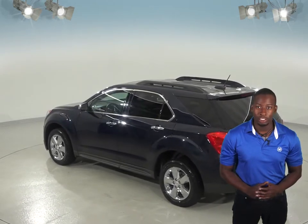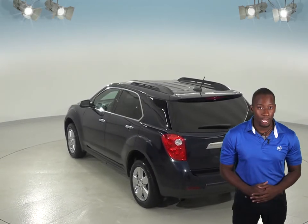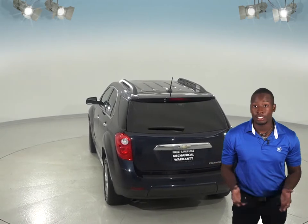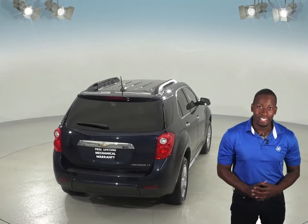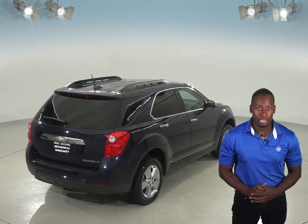Other awesome features include the Sirius XM Ready radio and a CD player, which will sound excellent through the upgraded Pioneer sound system. Plus, this Equinox also has access to OnStar in the event of any emergency, should you need it, as well as navigation to stay on track. Under the hood, this SUV has a 2.4-liter four-cylinder engine with a 6-speed automatic transmission.